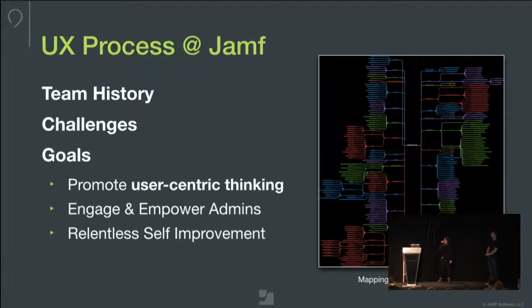And so now we're going to talk about some of the goals that we have. These goals are internal to our team, and they're also goals that we have as a company. Our number one across the board, as a company and as a team, is to promote user-centric thinking. What that really means is putting users and admins at the center of our process and our thoughts. So when we're making changes and thinking about new features, we need to think about how valuable this is to our end user. Are you going to use it?